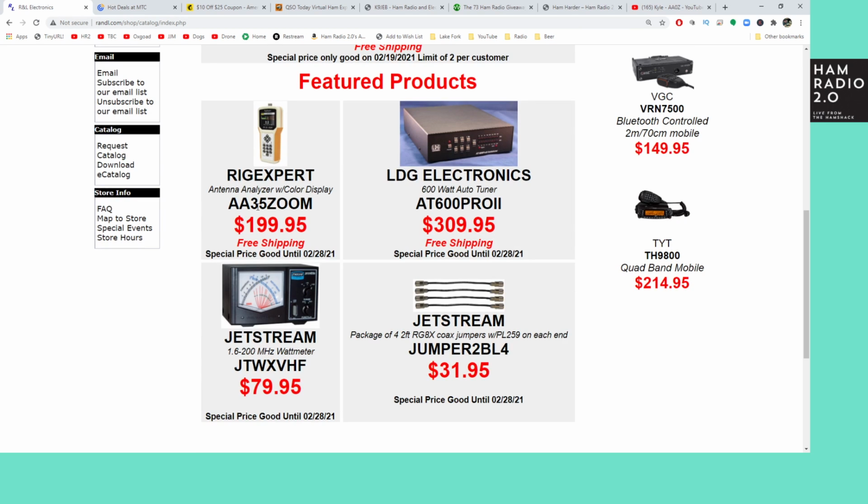He's still got the Rig Expert A35 Zoom for $199, which is still a very good price. Rig Expert is probably one of the top antenna analyzers out there today, and they do antenna analyzer models for commercial areas outside of ham radio, so they're not just an amateur radio supplier. They do commercial antennas and public safety antennas and whatnot, so they are top of the game in that world.